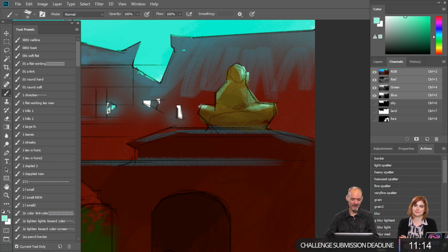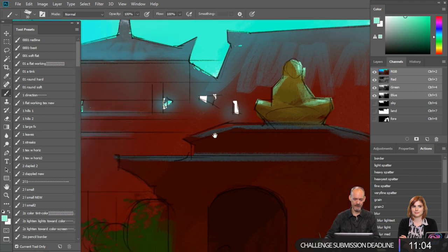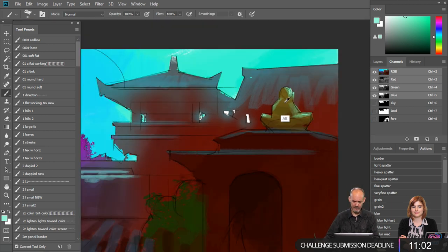So we'll get a few glints. We have local color, the gold, and then we have the color of the light source, which is more of a cyan blue. I'm keeping that in mind as I'm putting a few little glints on there. And we might suggest a little bit of gold elsewhere.